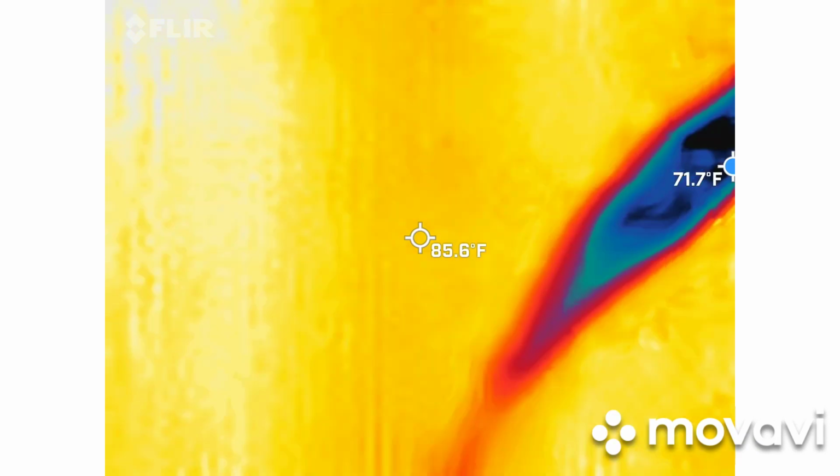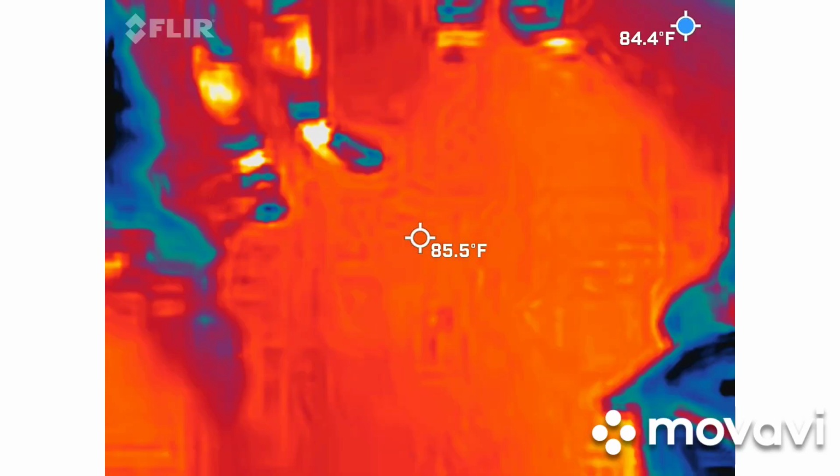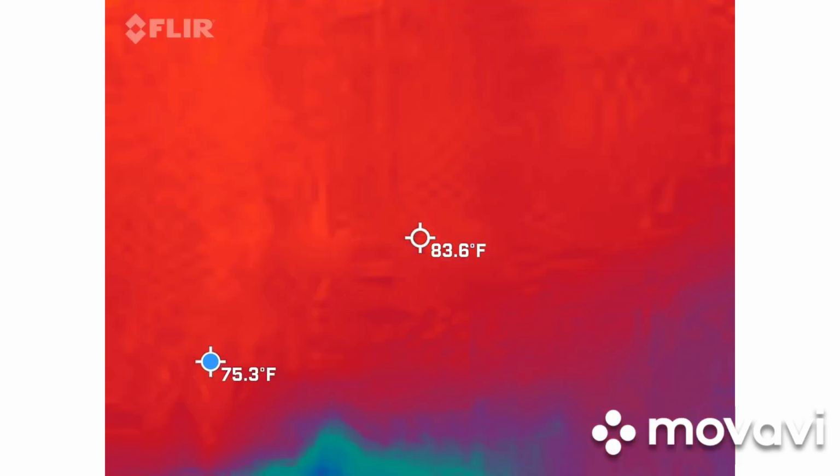Yeah. All right, let's do it. So you're going to keep that camera on your left. You're also going to notice a blue dot. So the camera is right here on the left side. So there's going to be a blue dot on your screen that will always give you the coldest point in the frame at that second.